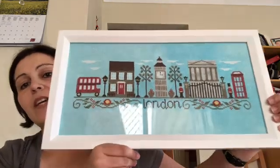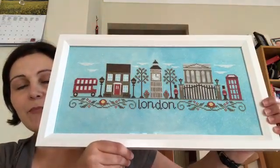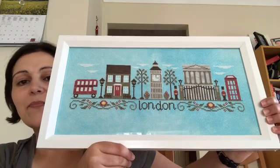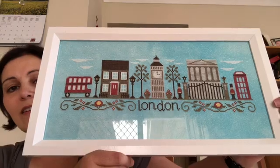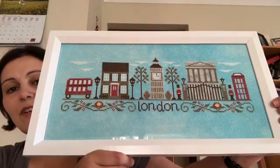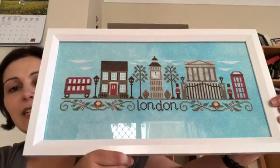That is on 28 count Opal Lugana, Island of Avalon by Colour Cascade Fabrics, and that was a lot of fun to stitch. I'm really happy with it. And I've used all the colours that were recommended and that were charted. So a mixture of Gast, Weeks Dye Works and DMC. So yeah, really happy with that one. That will go up next to my Paris one.